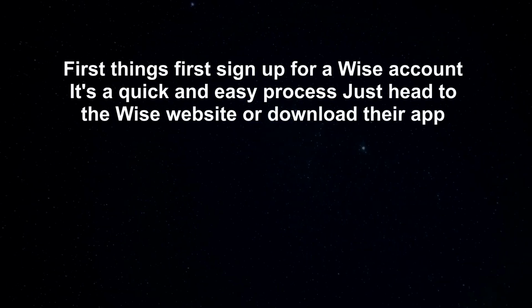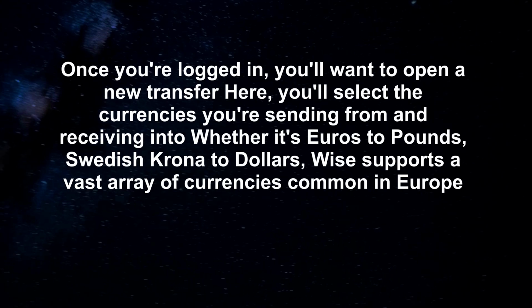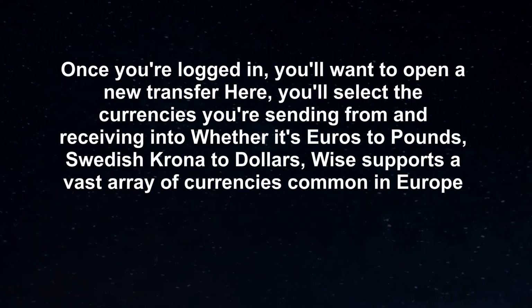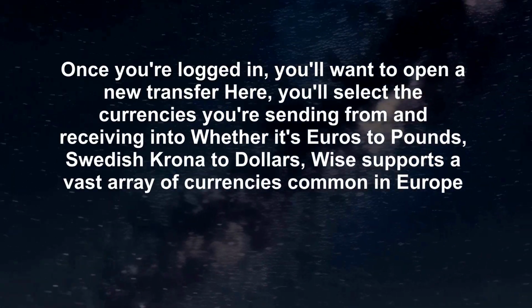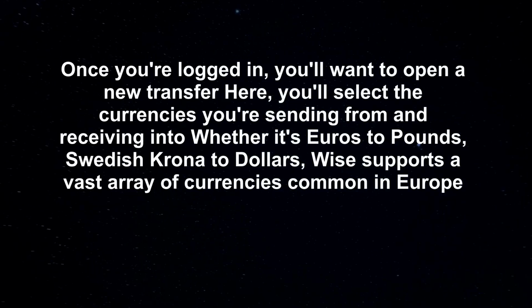It's a quick and easy process. Just head to the Wise website or download their app. Once you're logged in, you'll want to open a new transfer here. You'll select the currencies you're sending from and receiving into, whether it's euros to pounds, Swedish krona to dollars. Wise supports a vast array of currencies common in Europe.